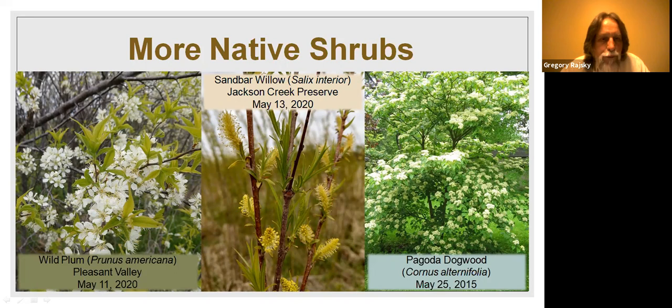But wild plum, Prunus americana, will form thickets. It'll grow on prairie edges, savanna edges, and it's another lovely landscape plant, especially for those who have a buckthorn hedge or screen that they'd like to get rid of. This is one that you can plant and it'll fill in nicely and it'll spread on its own.